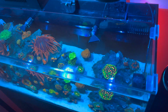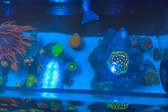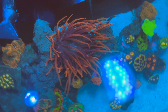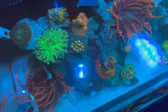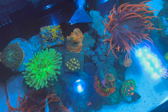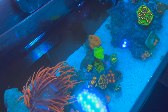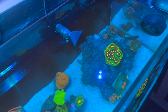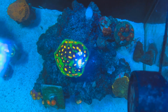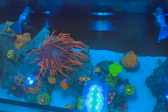Alright guys, as you guys know, I love the top-down shot. It's gonna be a little difficult not to get so much of the glare, because these lights are really strong. But as you guys can see, for it being a relatively new aquarium, I ain't mad. For it being relatively new, I am not mad. There's a lot of room for coral.